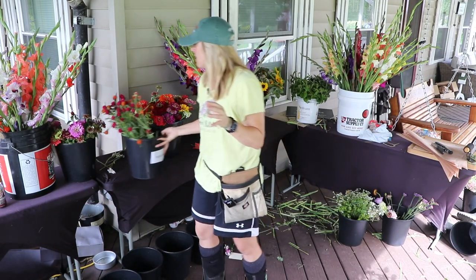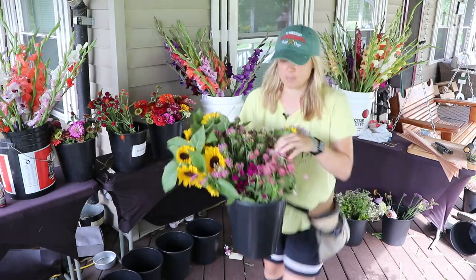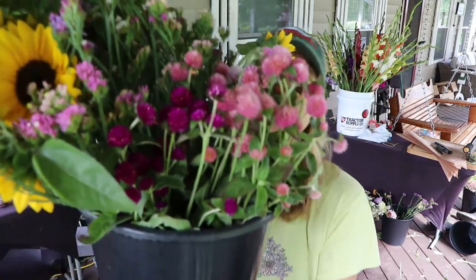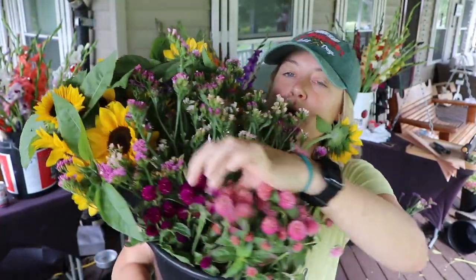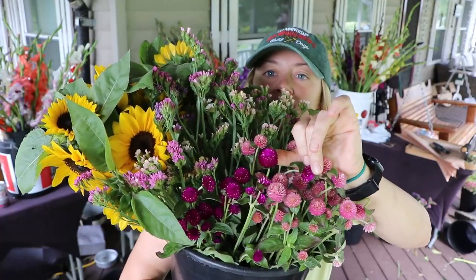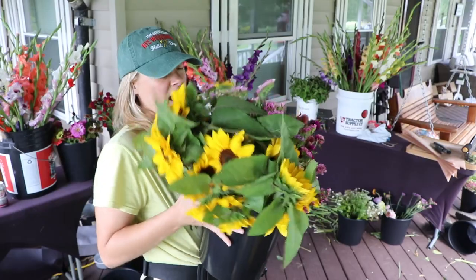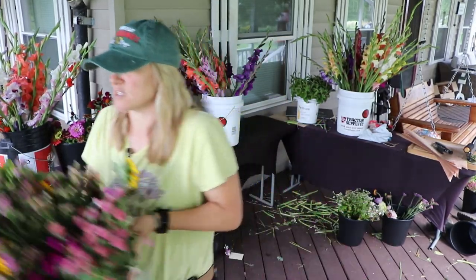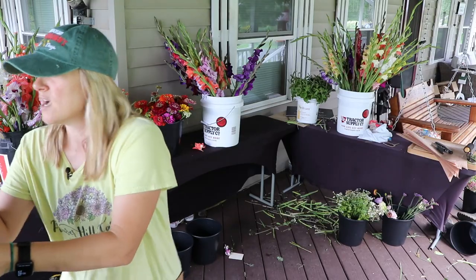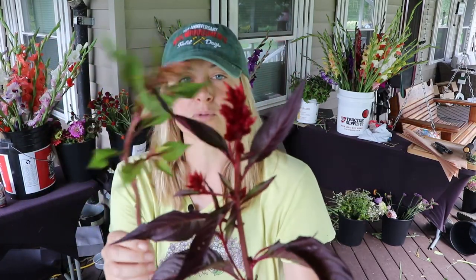More gomphrena. And then over here, actually, in with the sunflowers, I have a couple of new colors of gomphrena. We have the salmony peach color, and then a light pink, and then a dark purple right here. It's a dark one. And then I have some statice, and then I cut some sunflowers. And then I also did a couple of celosia stems. My celosia is really slow and really short this year, but I do have some nice stems coming up with some smaller plumes on top.